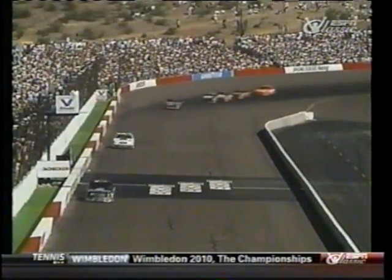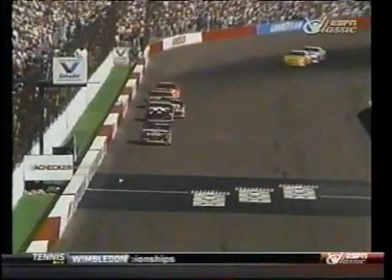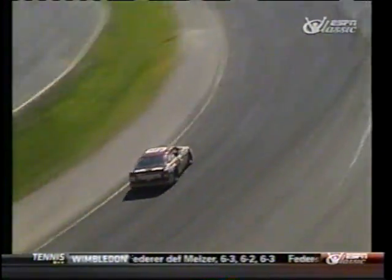Let's check the interval between Earnhardt and Mark Martin, who now is being shown back in 4th place. There's Martin coming out of turn 4. Schrader goes by, he's the 3rd place car, then Martin just behind him, Davey Allison. So about 20 car lengths separating Earnhardt and Martin. Great battles back in the pack.